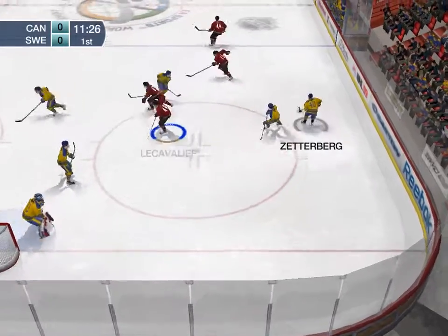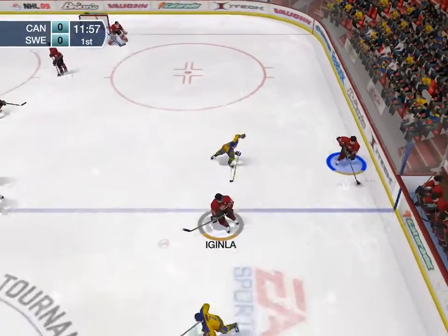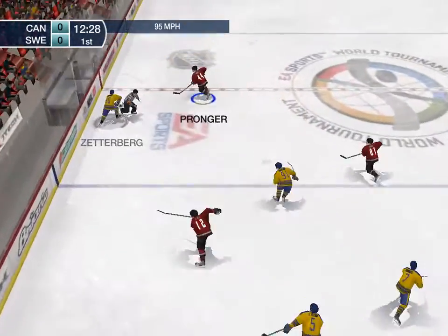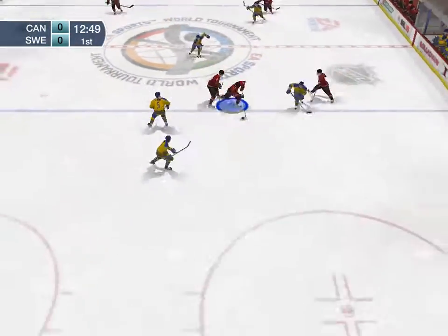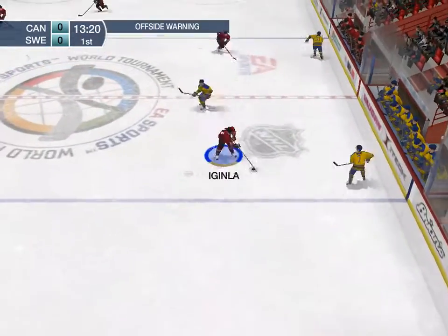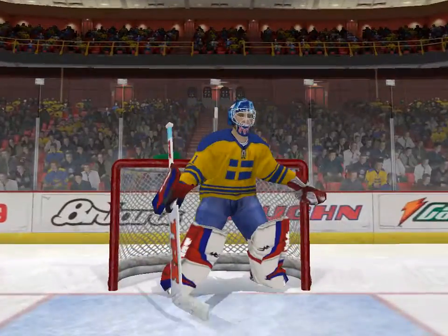Canada scoops it up. Grabbed by Canada. Here's a shot. Thunder is hit into the boards. Canada finds it. Here comes Iginla. Slaps it. And Canada takes over with the puck. Offside. He had a pretty big gun on that shot, but it got kicked aside.